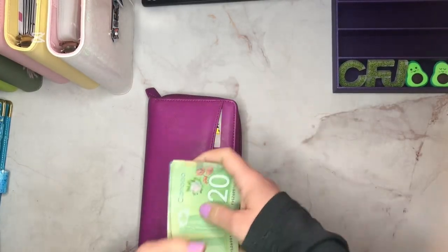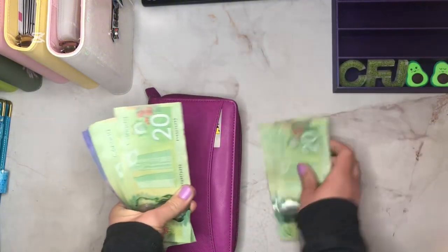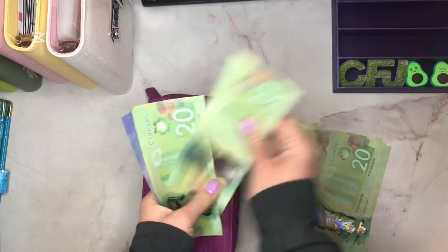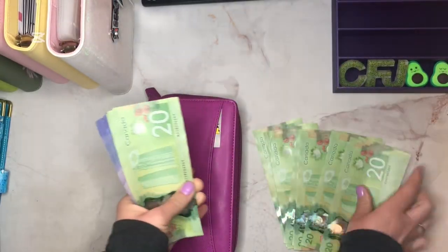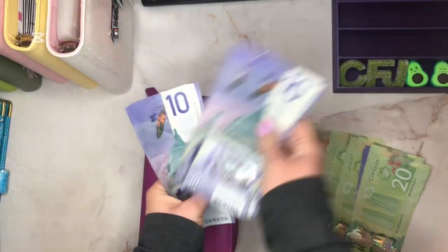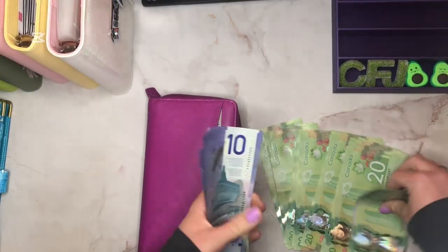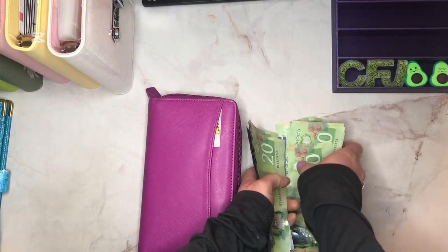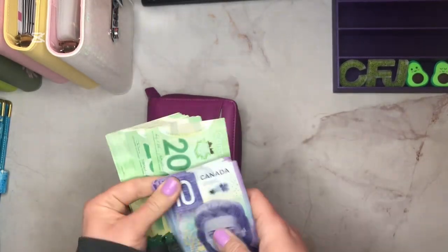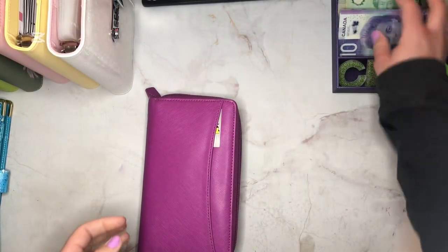Okay, so let's quickly see how much we have to cash stuff today. 20, 40, 60, 80, 100, 120, 140, 160... and the rest in tens, 580. Yeah, that's right. Had to think a little bit there. So $580 is what I have to cash stuff, and because it is in just 10s and 20s, I am going to have to figure out the denominations as I go.